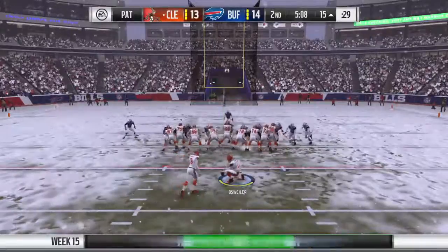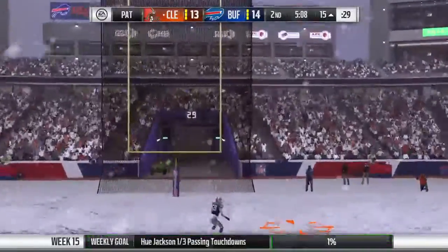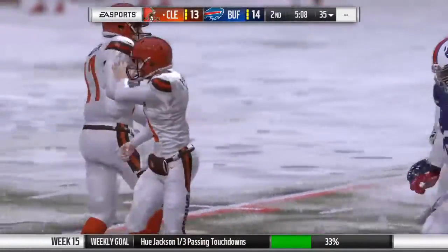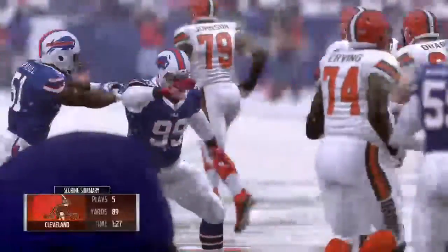All the receivers in the league are plenty good enough, otherwise they wouldn't make it in the NFL. But the ones that go to the Pro Bowl, they have refined route running ability.